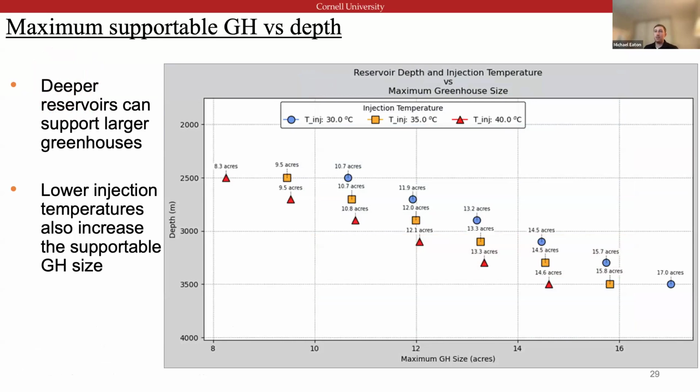So this plot here, just to orient you, the vertical axis is the depth of a geothermal reservoir. If you're targeting a reservoir at 2,500 meters depth, you could support a greenhouse of somewhere between 8 and 11 acres in size. And if you go deeper, you can support more greenhouse area. And this helps to leverage the economy of scale of having larger greenhouses, more heat demand, and also higher temperatures.